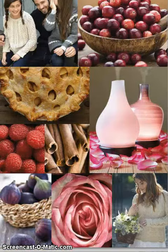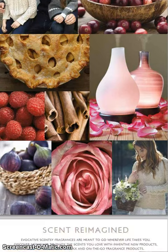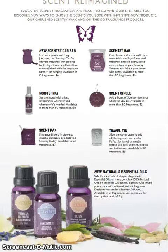All right, so here are some more pictures. The catalog is really set up nicely, guys. There's a lot of visual, there's a lot of relating. And you'll see, it's nice. I like it. All right, so Scent Reimagined.